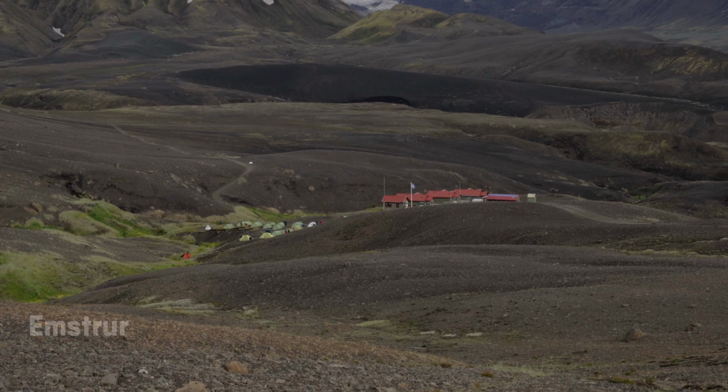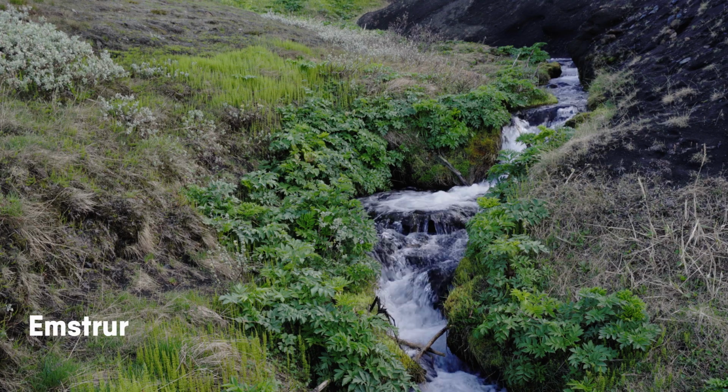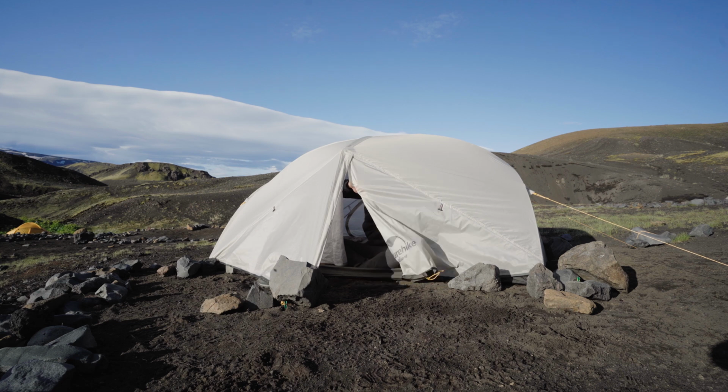After a while, you reach Imstra, which is a cute little campsite. There's a small stream that runs through the campground, which was really nice. And the campsite is naturally protected from the wind since it's located in a small valley.